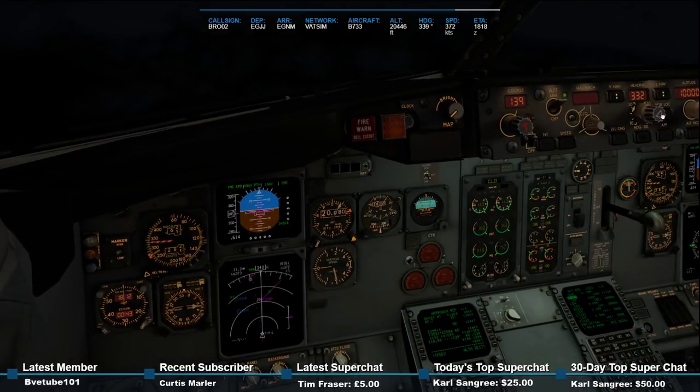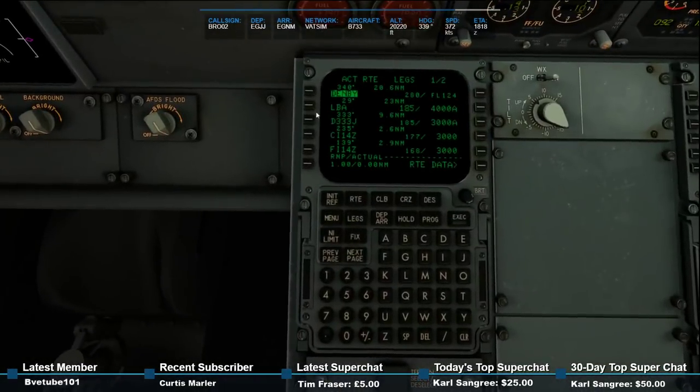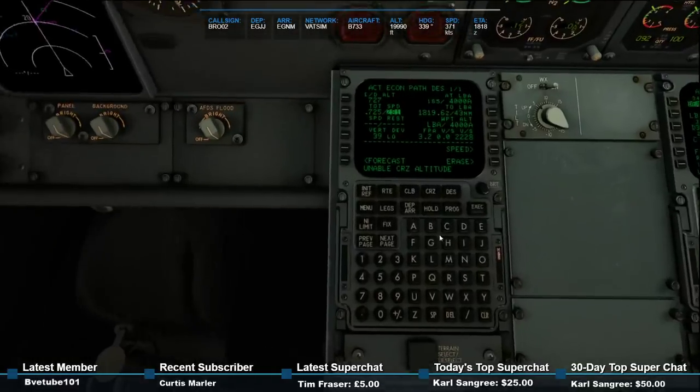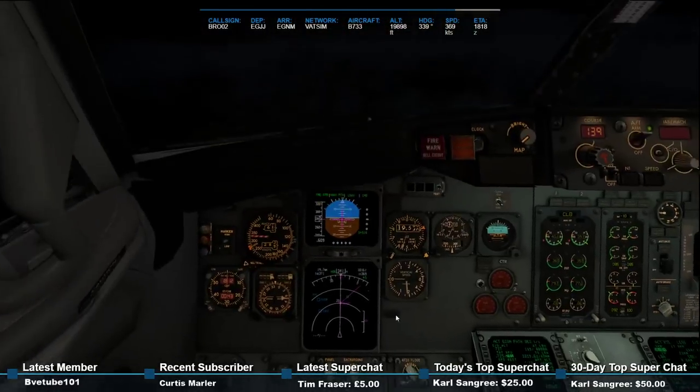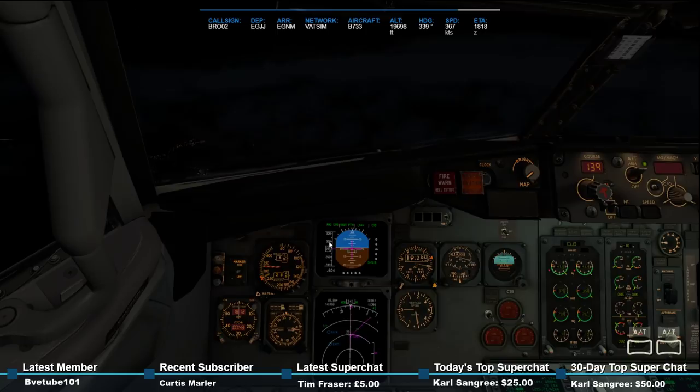Just keep the heading bug updated. Yeah, we did a kind of idle path descent into Jersey. Enable cruise altitude. No, I'm not cruising now. I just updated this again to see if we can trigger it to go into idle path and arm, but it certainly seems, if I move the thrust, look, it's staying in FMC speed now, but this is getting us down a bit, with the thrust going up and down.